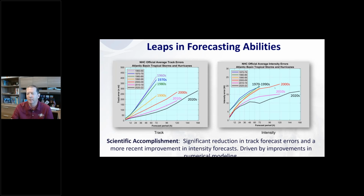When we looked at intensity, we didn't see much change from the 1970s even into the 2000s. But more recently, within about the past decade, we're starting to see some progress in forecasting intensity, which is good. And some of that has been forecasting rapid strengthening. There has been some improvement in that in very recent years.